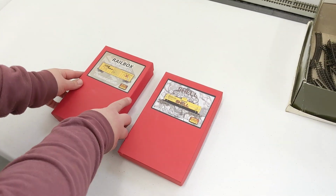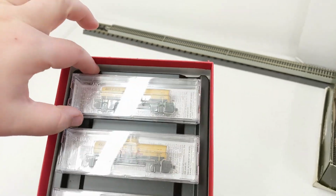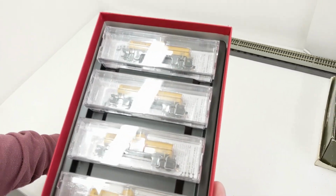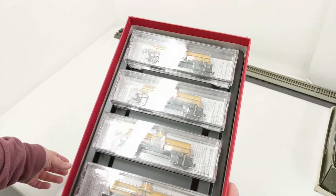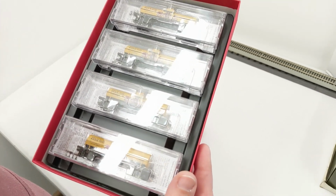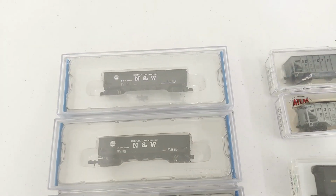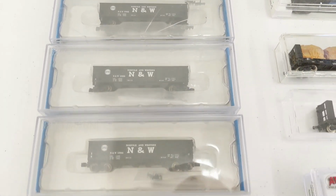And then we got Shell tankers. Awesome. They're not new, they're like new. I think this stuff came from the shop that we were getting the HO stuff from as well in the last couple weeks, the new stuff. So yeah, it very well could be. It looks fantastic.